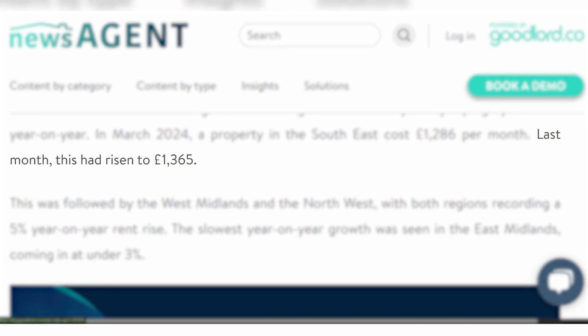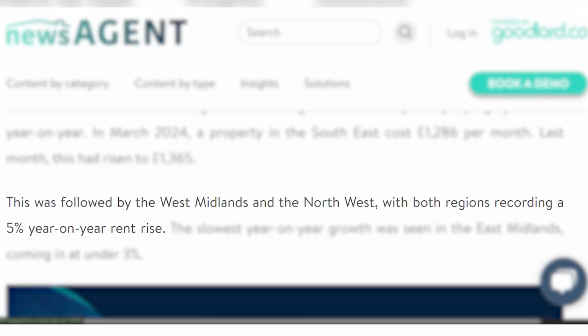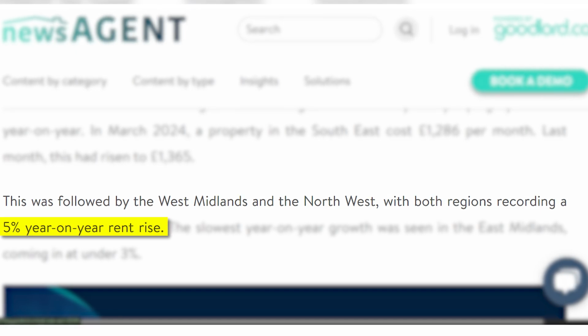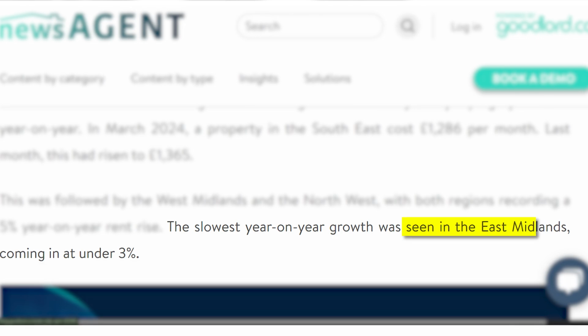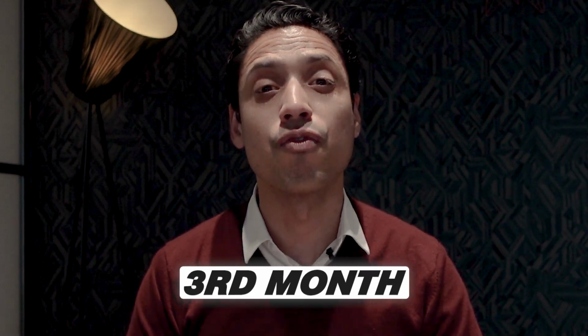Last month, this had risen to £1,365. This was followed by the West Midlands and the North West, with both regions recording a 5% year on year rent rise. The slowest year on year growth was seen in the East Midlands, coming in under 3%. March marked the third month consecutively of rental price growth.